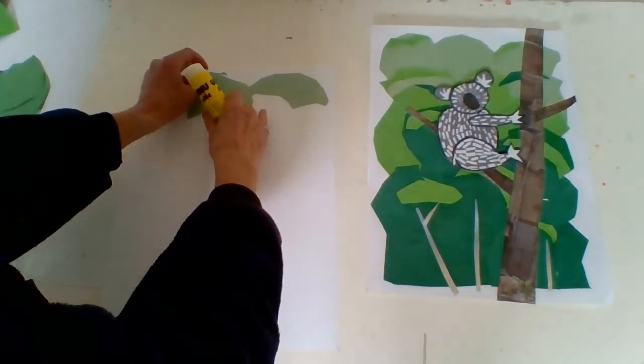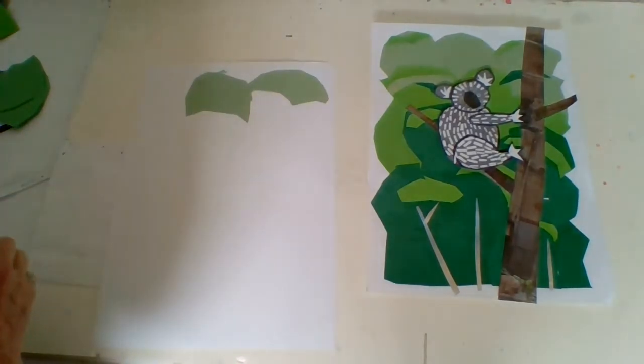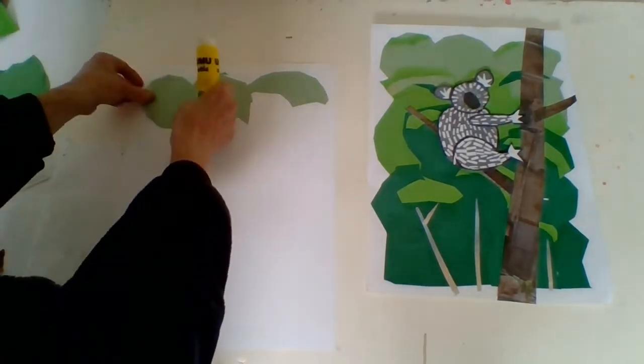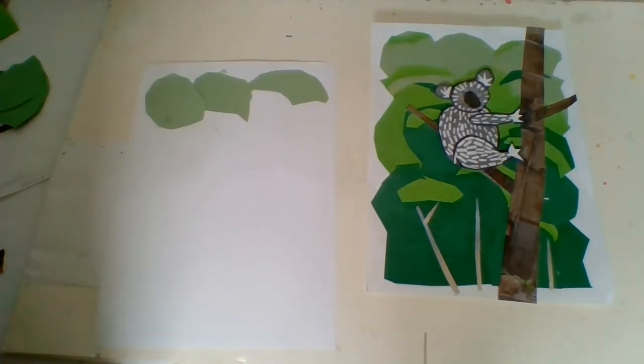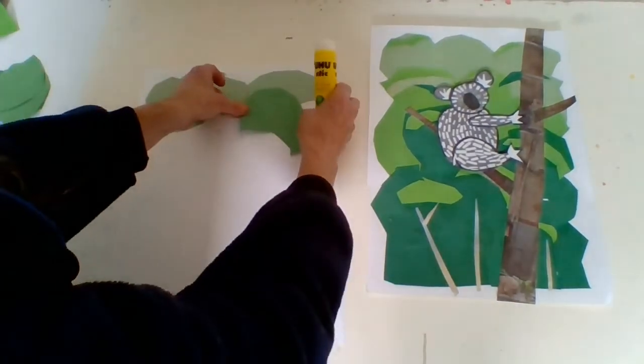I'm working with generally lighter colours up the top, and I'm going to make them go darker as I come down. But you can do it however you like.